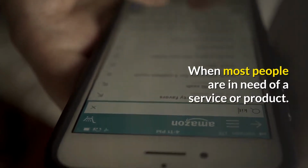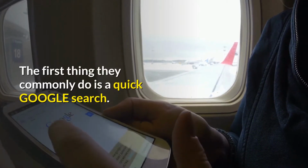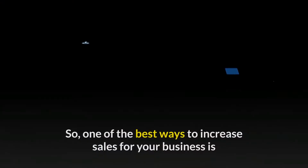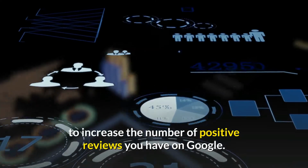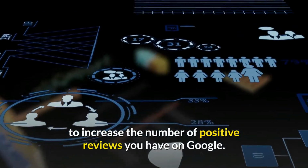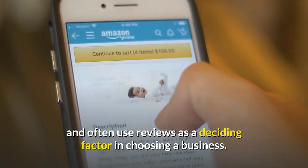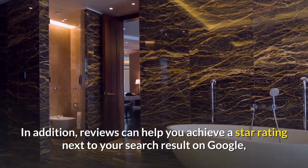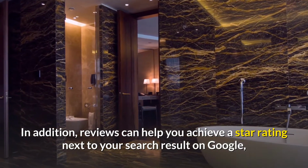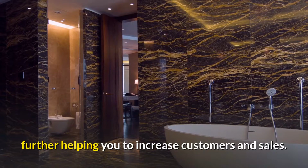When most people are in need of a service or product, the first thing they commonly do is a quick Google search. So, one of the best ways to increase sales for your business is to increase the number of positive reviews you have on Google. Consumers trust what other customers have to say and often use reviews as a deciding factor in choosing a business. In addition, reviews can help you achieve a star rating next to your search result on Google, further helping you to increase customers and sales.